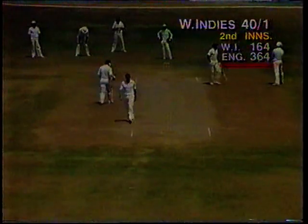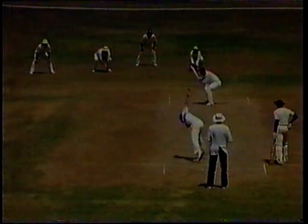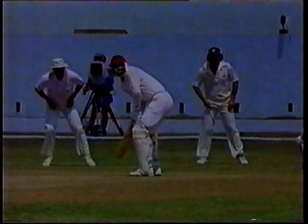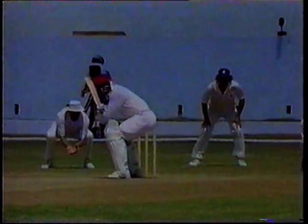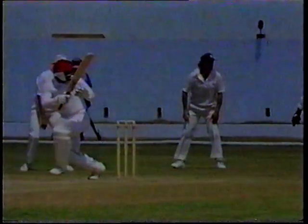He's got that one away nicely. Yes, he's going to wait for the short ball, and he's pulled that one away down towards backward square leg for 4. This is going to be the way to play. Have to wait for the bad ball. He's having a few problems with his neck, actually. That's a bad sign. Gordon Greenidge, very often when he has a bad ankle or an injury of some sort, scores runs.